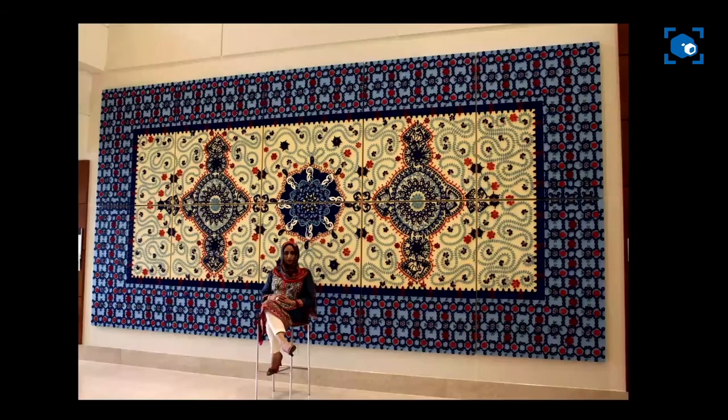I actually never got to see the whole work while I was working in the studio because I didn't have a big enough wall. The largest wall I had in my studio was 20 feet.